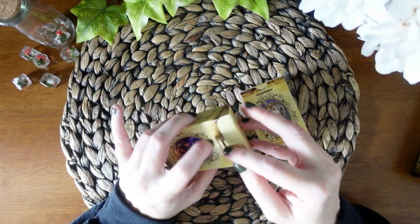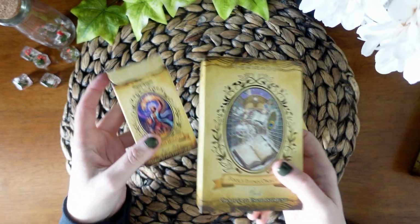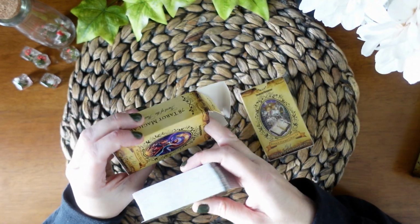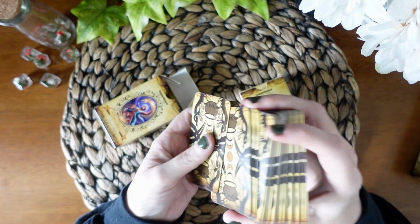So also, just real quick, I want to mention that they do often have mini decks. To be perfectly honest, I would love something between these two sizes. This is too big, this is too small. Just being honest here. But this is stinking adorable. Oh my goodness, it is so cute.